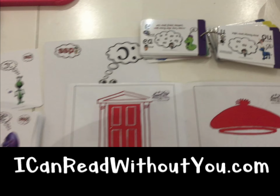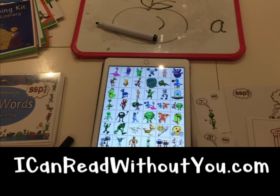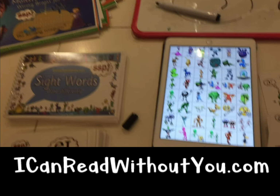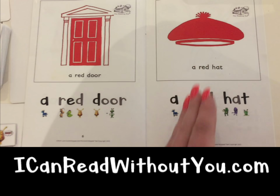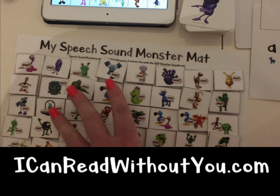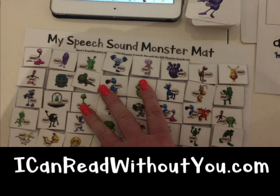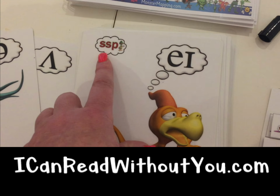So we're just taking the difficult out of learning to read and spell, and we're making it logical for every child. It's mathematical, it all maps. Every word is segmented, every word shows the speech sounds. Every speech sound monster has their own pictures of the sounds, which is why we called it the Speech Sound Pics Approach, SSP.